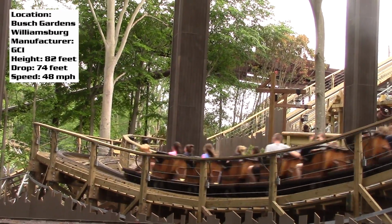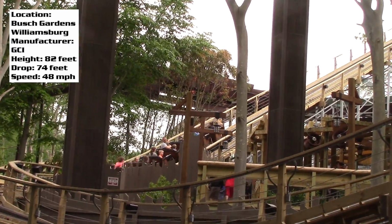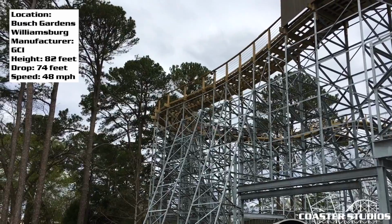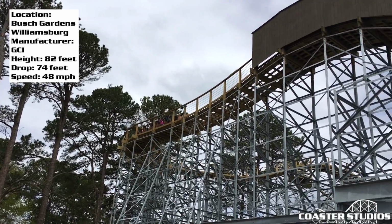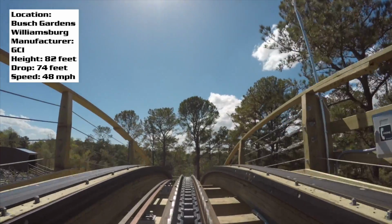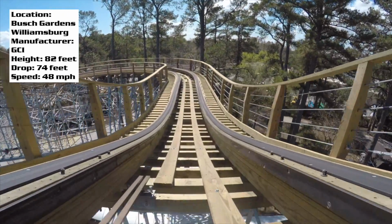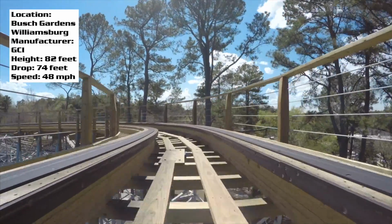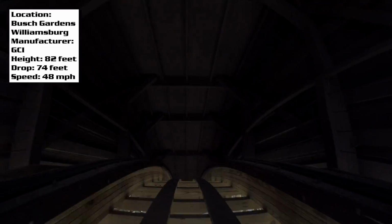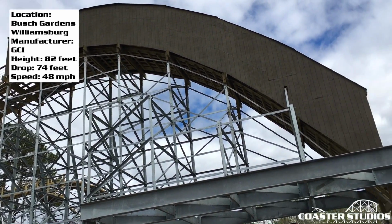You're going to take a right-hand turn out of the station, go up the lift hill, you start going kind of fast, then you slow down a bit, then you start building up more speed as you're going up. You go into this flat dip and you take this left-hand turn. It's not banked or anything, you're staying flat, but it kind of sets the tone for the ride because you start building up a little bit more speed, and I think it's better that way than going straight out of the lift hill into the drop, because this is a good way for it to build up a little bit of momentum. And then you enter the tunnel, which leads you into the drop.